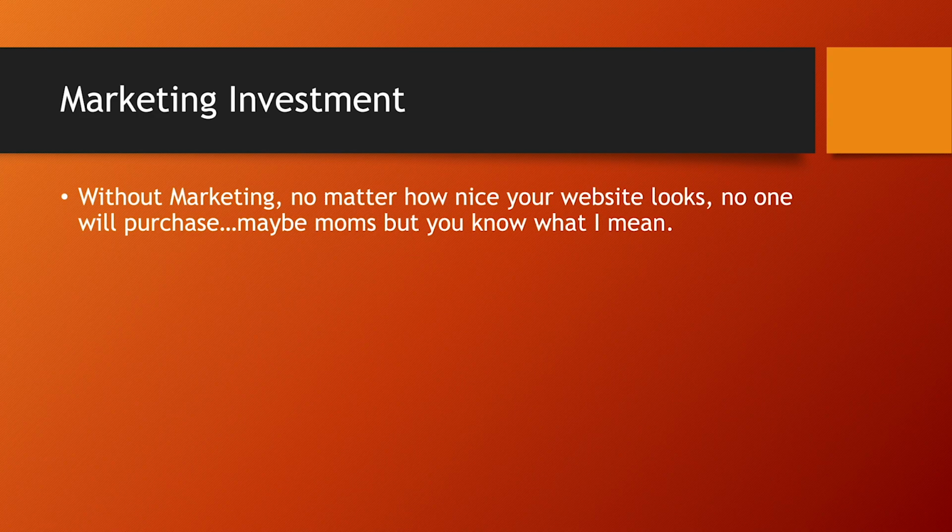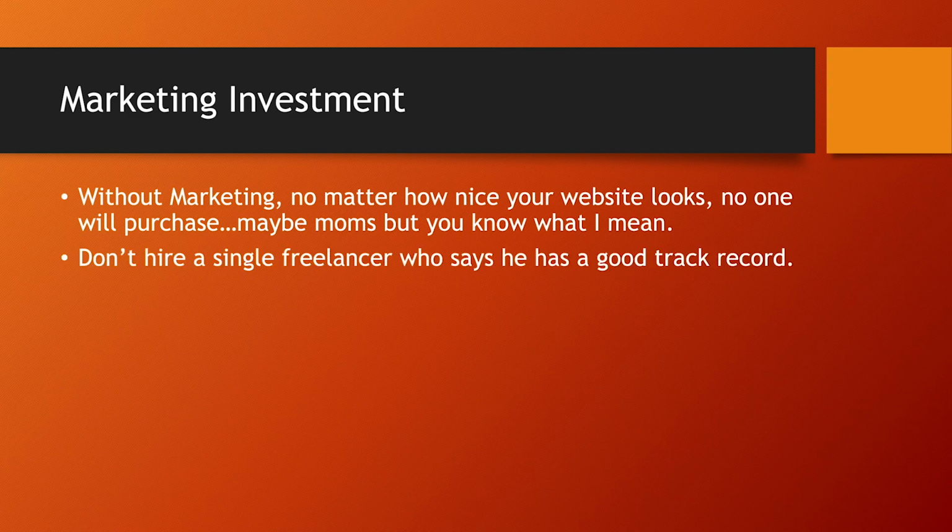Don't hire this single freelancer who says that he has a good track record. No, not for marketing. You could hire a single freelancer for a logo, right? Just a single logo. He's okay, there's no problem. I've seen good logos come out from single freelance guys. But marketing, hey, that's serious. Don't play around with your money when it comes to this type of thing, okay? So don't give your money to a single freelancer who just says that he has these screenshots and all this type of stuff. No. I'm gonna give you the answer on this slide, okay?